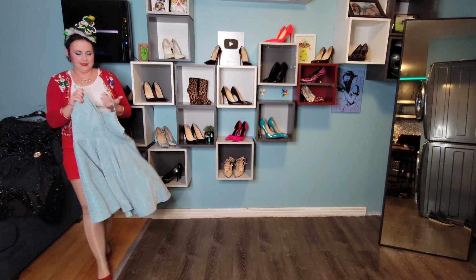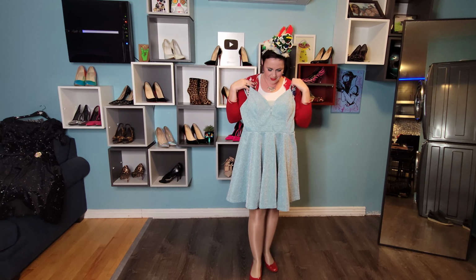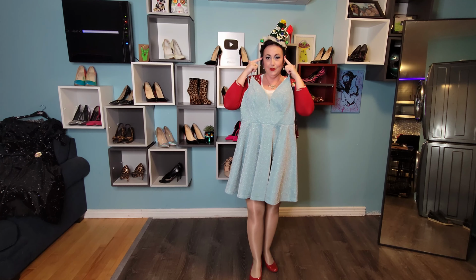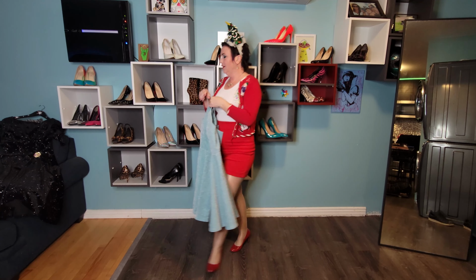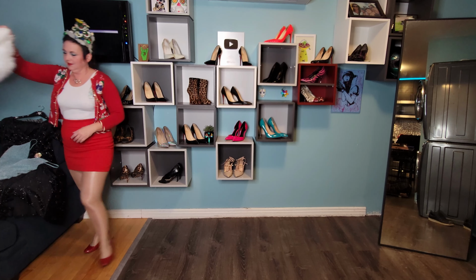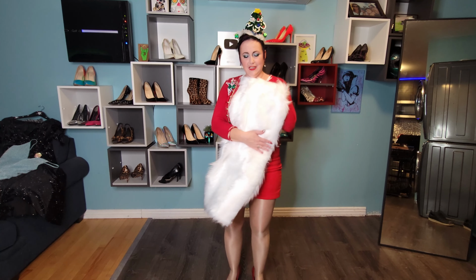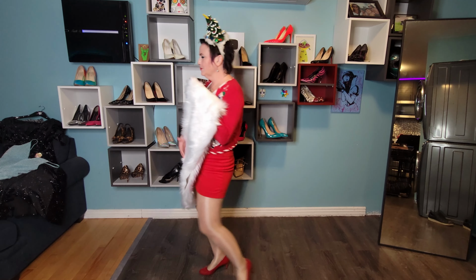Next up is this little number that I got from Ever Pretty earlier this year. I love it. I love the turquoise. I think it would look great with this makeup if I chose this dress. And I've got a little piece of fur to put with it so we can wrap ourselves and be luxurious and in a little bit of fuzz this Christmas.